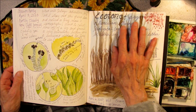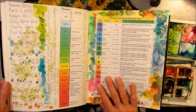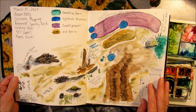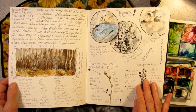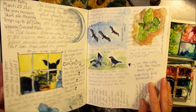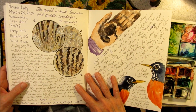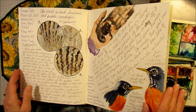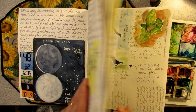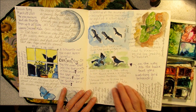Painted a picture, wrote on top of it. Pasted something in the book. This is a mapping page. So the pages are all different, and that doesn't bother me. If I'm sitting somewhere, I can write nice and neatly. I usually do cursive. If I'm outside and I'm just walking around, I'm making sketches and taking notes, it's usually printing.